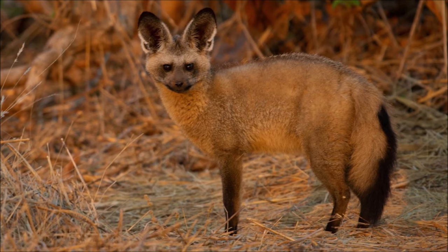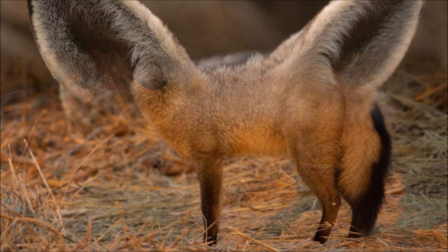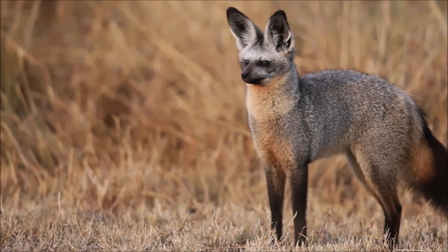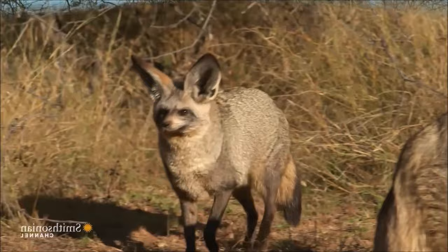They have a wide range of vocalizations, including barks, growls, and chirps, which they use to communicate with each other. They play a role in controlling insect populations, especially termites, which are important ecosystem engineers in their habitats. By consuming termites, these foxes can help regulate the termite populations and their impact on vegetation.